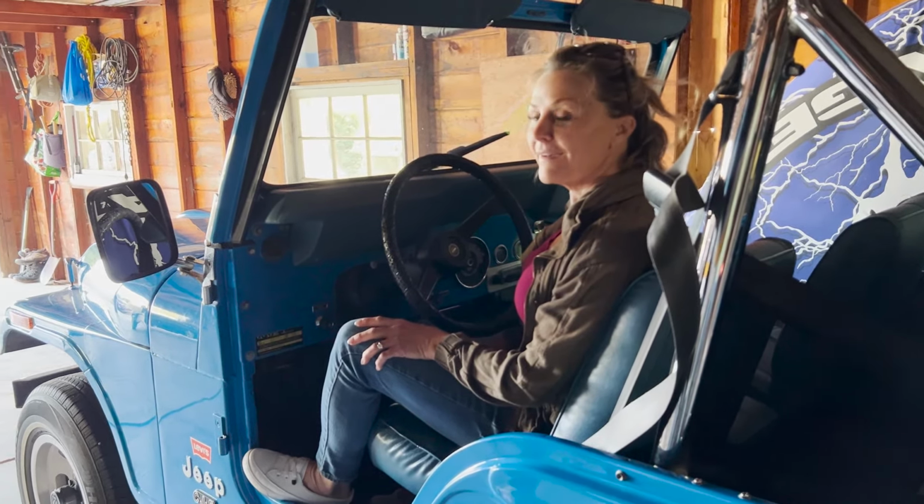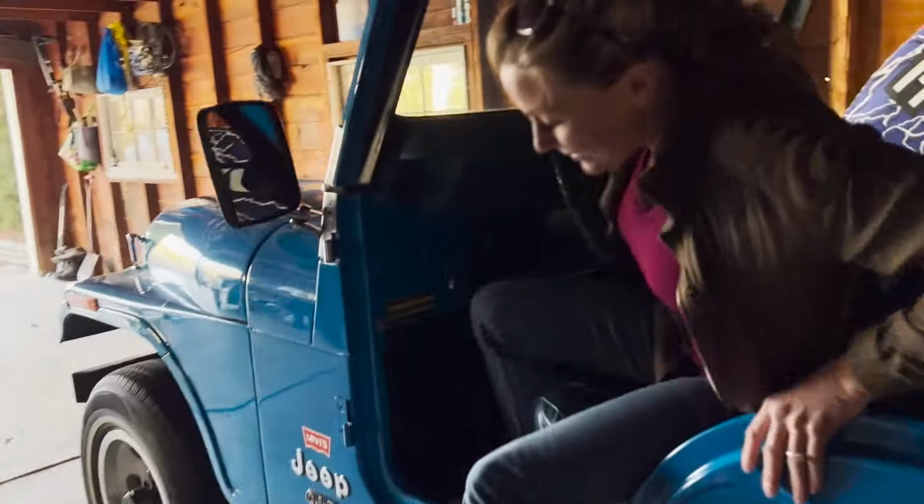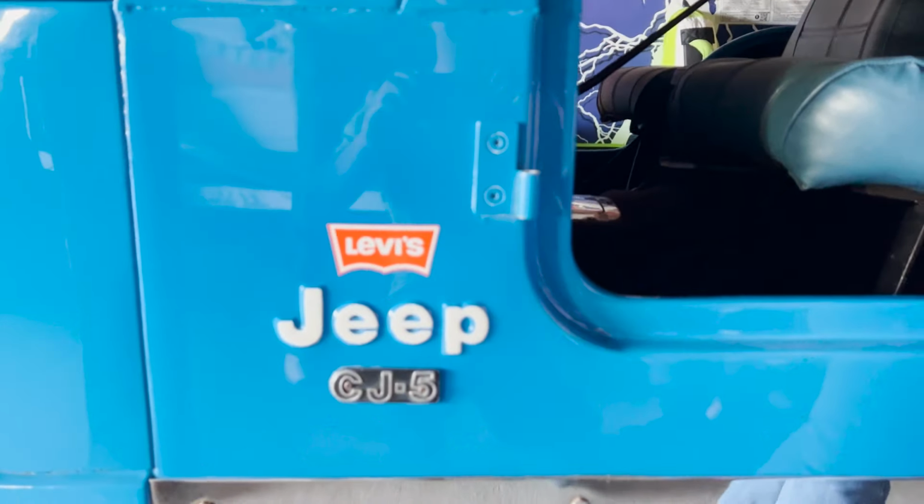Then it's legal to go without doors. Did you see what it is though? Yeah, absolutely. It's a Levi's edition. No way. Levi's! Okay, so it has Levi's buttons. Nope, those aren't Levi's. Yeah, they are. They are Levi's, yes.